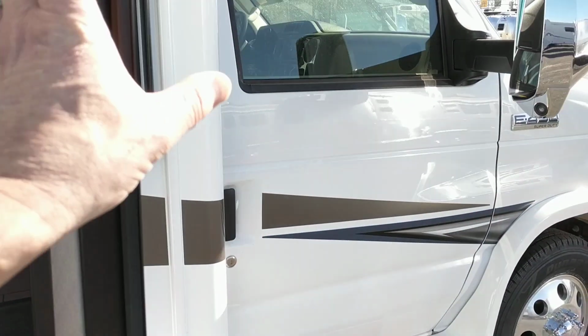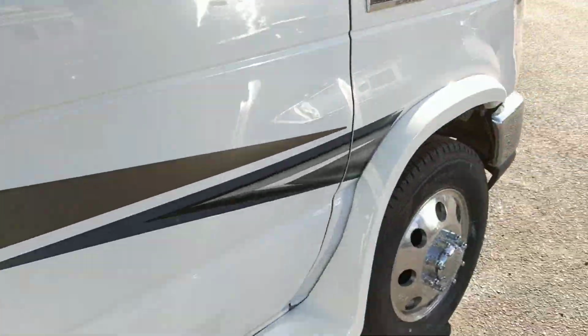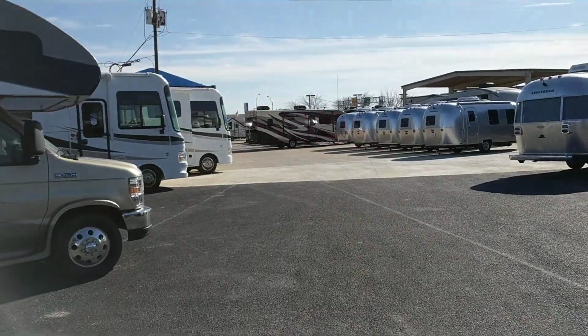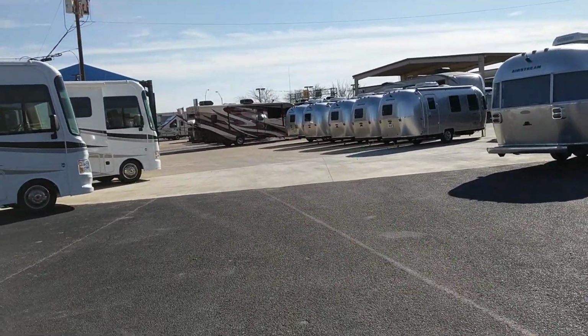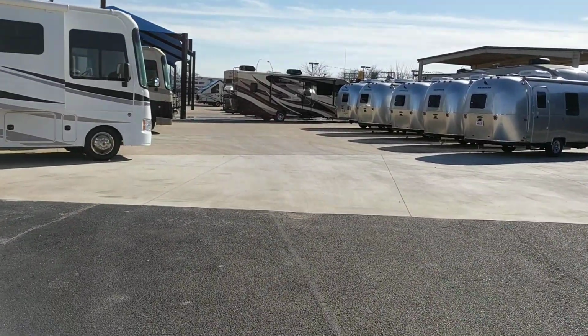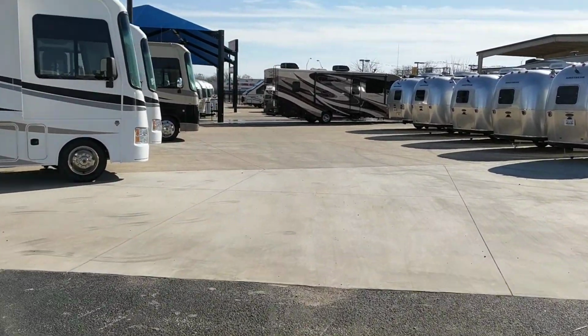So we're going to do one more thing. And we're going to wrap this up. I'm going to march up here, way up here. You can see it up here. It's a full body paint, 2017, brand new still, 30X. That's that one that has that full wall slide. And it is an amazing coach.